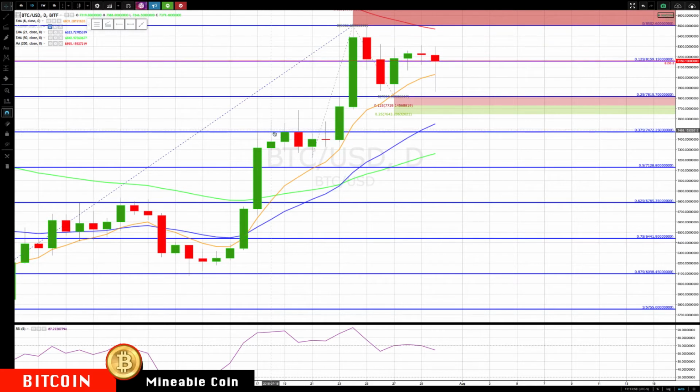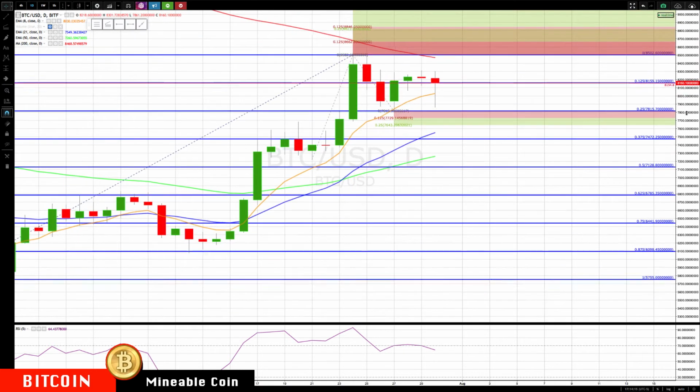Also watching this prior resistance becoming support. So that's the area I'm going to be focused on right in here. You could even go to 76.43, even down to 7,600, and watch for a reversal pattern down there if we get that close below 8,000.